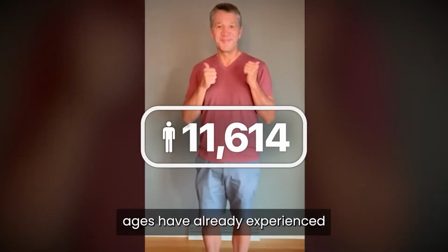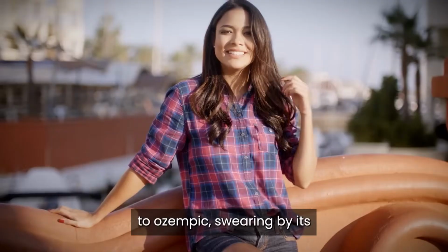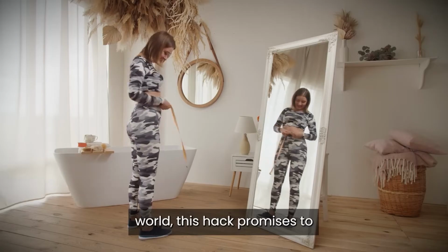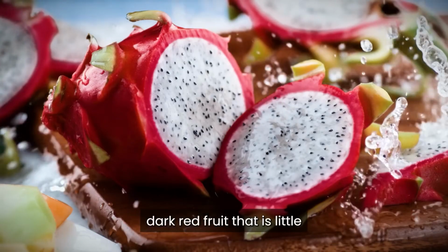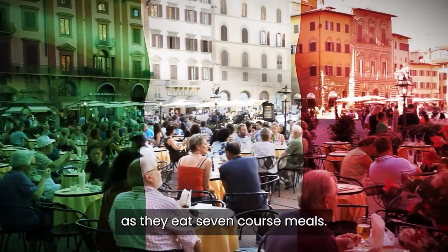11,614 men and women of all ages have already experienced this revolutionary alternative to Ozempic, swearing by its effectiveness and recommending it to their loved ones. With scientifically backed ingredients from all over the world, this hack promises to be the key to fast weight loss, even for people who have tried everything else and failed. This chocolate hack uses a dark red fruit that is little known outside Italy, which helps Italians keep fit, even as they eat 7-course meals.